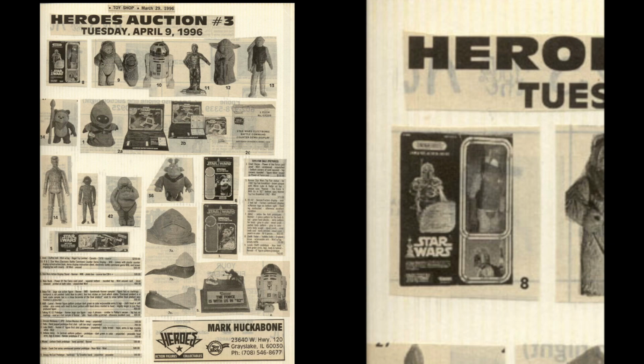It turned up in an ad in 1996 in Toy Shop magazine. And here it is for sale. The sample Boba Fett in the box. The figure looks almost the same, except there's no copyright information on the back of his leg. And how much were they asking for this rare Boba Fett? $700. $700 for the original first shot large-size Boba Fett action figure.